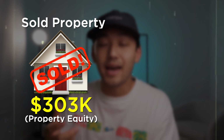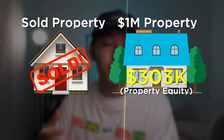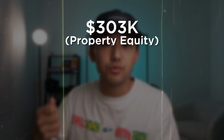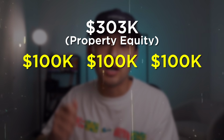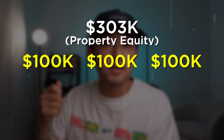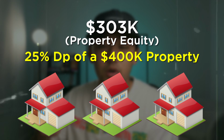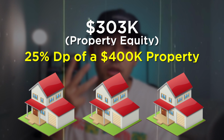So just as a quick example, if I sold the property, I would have $303,000. I could use that and put about 30% down on a $1 million property. Another option I have is I could split that $303,000 into 3 chunks of $100,000. Then I could use the $100,000 to go purchase about 25% of a $400,000 property, and I would be able to buy 3 properties like that.